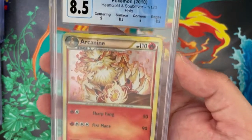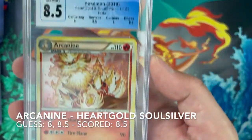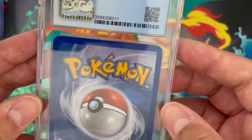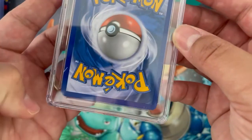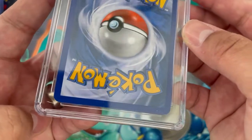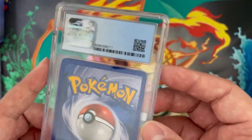9, 8.5, 8, and 8.5. The weakest is going to be the corners. There's likely probably going to be some scuffing, some whitening. And I apologize, guys, we haven't been looking at the back too much. The back is very important if you want to see what it could score, just so that you have an idea if it's going to be highly scored, lowly scored, or what have you.